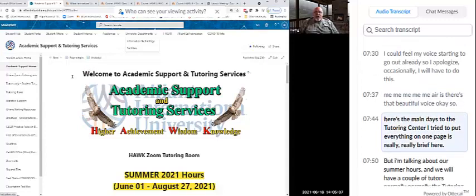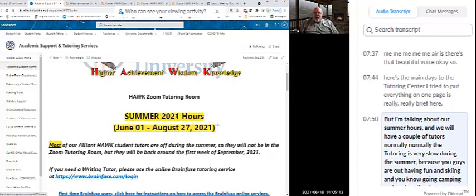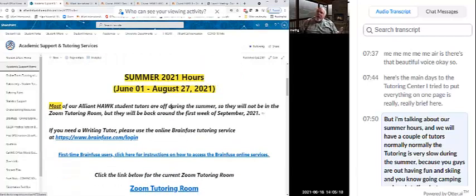Here's the main page to the Tutoring Center. I tried to put everything on one page. It's really brief here, but I'm talking about our summer hours. And we will have a couple of tutors. Normally the tutoring is very slow during the summer because you guys are out having fun and skiing and going camping and cool stuff.